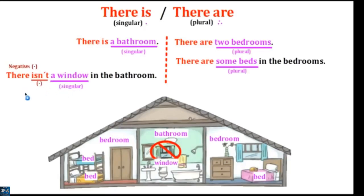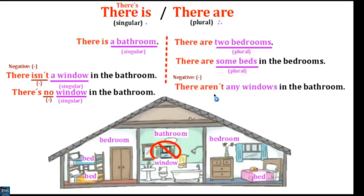We can also say, there's no window in the bathroom. Again, we use the negative no and the singular noun, window. Now remember that I can say there is or the contraction there's. For example, there's no window in the bathroom. Very good. I can also use the plural for negative. And I say, there aren't any windows in the bathroom. The negative, there aren't any windows. That's the plural. Very good.